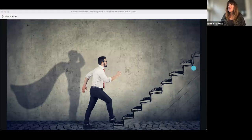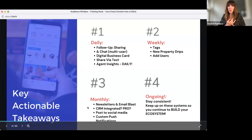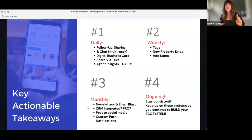So today I'm going to take you through some of the key actionable takeaways. Daily, how can you be following up and sharing with your app? How can you be using it as your digital business card? Weekly, you can start to tag people as they come in and organize them. You can set them on automated new property drips right from the app, which is something new, and you can add users from your back end. What can you be doing on a monthly basis? Blasting emails out from your CRM, doing custom push notifications, talking about your app on social media. All of these things are going to help you gain more app users, bring people into your digital pipeline, and then, of course, result in more business over time.